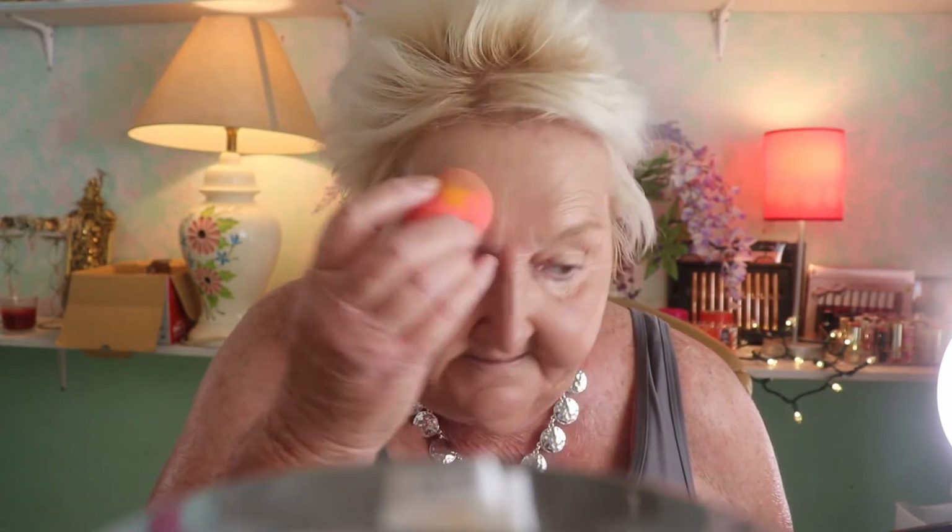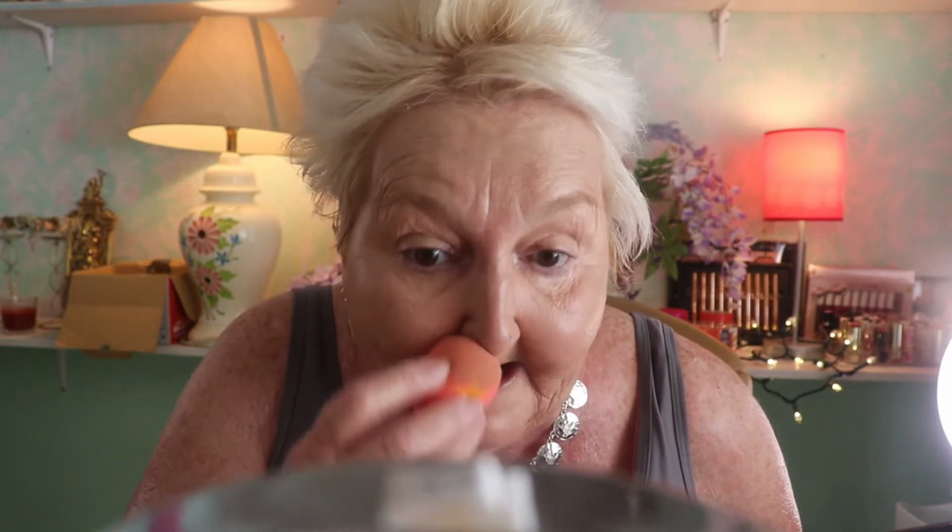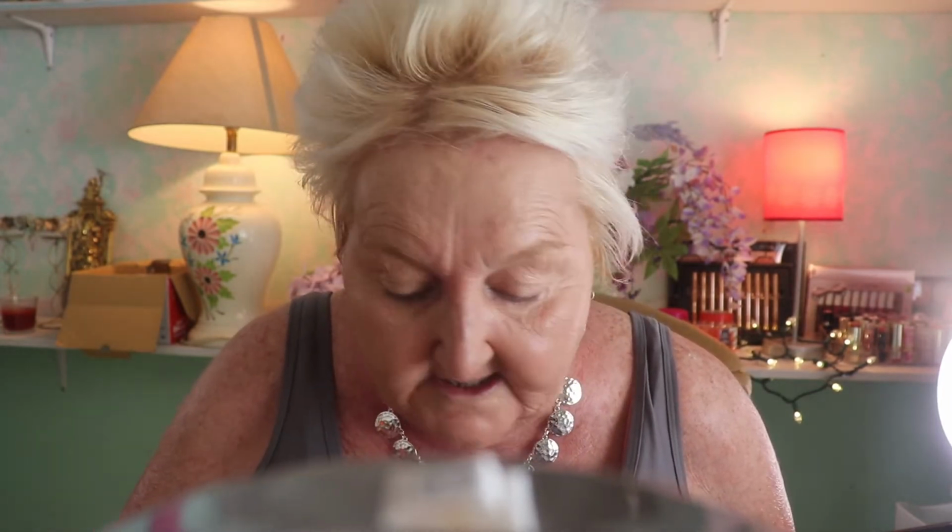Then I'm going to go in and put my P. Louise on for my eyes. When I put my P. Louise on for my eyes, that is going to be my concealer and also my primer for my eyes. I get it in white because I like white. Look at that. That is really very, very nice.